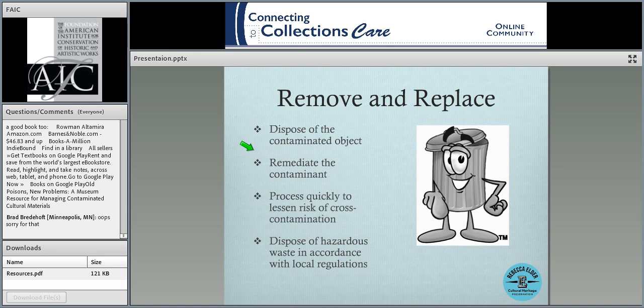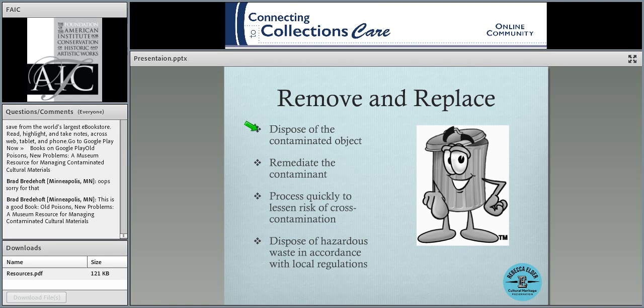So you can dispose of the contaminated object. When you dispose of the contaminated object, make sure you're disposing of it safely. The easy one to talk about is if you have deteriorating nitrate film, the last thing you want to do with that is throw it in the dumpster behind your archives. You want to make sure you're following the rules on that. You might also consider remediating the contaminant. That might be having a conservator treat something for mold.